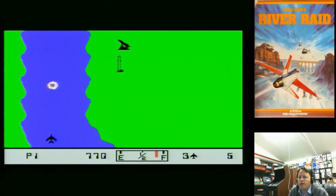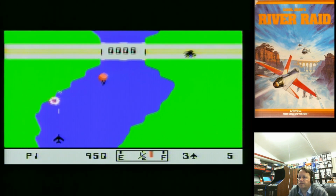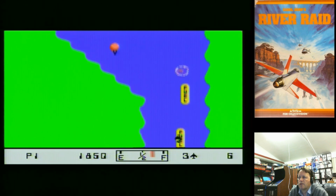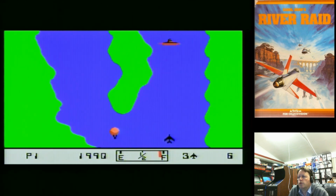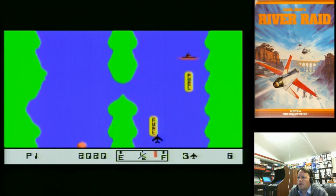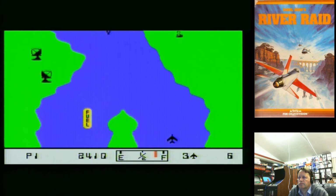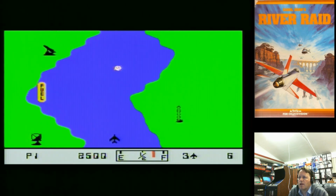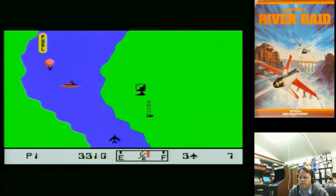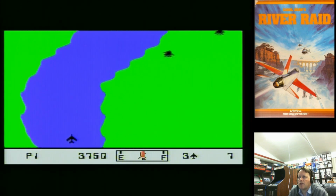So you can shoot everything. Got helicopters, and they're nicely animated. And you have tanks on the bridges. And you have the balloons. You also get the tanks that shoot from the side. It's basically a game of seeing how much of the stuff you can shoot, while not running out of fuel. Here we go, here's the tanks.